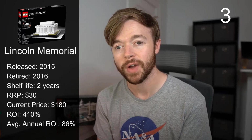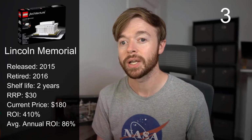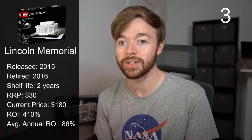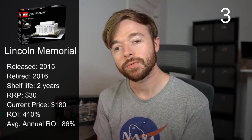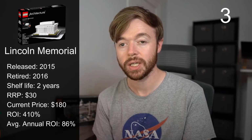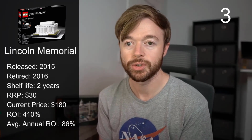Moving into the top 3 now, and coming in at number 3, we have the Lincoln Memorial. I'm a huge fan of the Washington, DC series of sets like the White House, the Capitol Building, and the Lincoln Memorial. This is set number 21022, and this one had 274 pieces, so a big step up in terms of piece count than the last 3 ones that we've just looked at. This retailed for $30, so it had a respectable price per piece of 11 cents. And this set retailed in January of 2015, and then it retired in December of 2016 for a shelf life of just under 2 years.